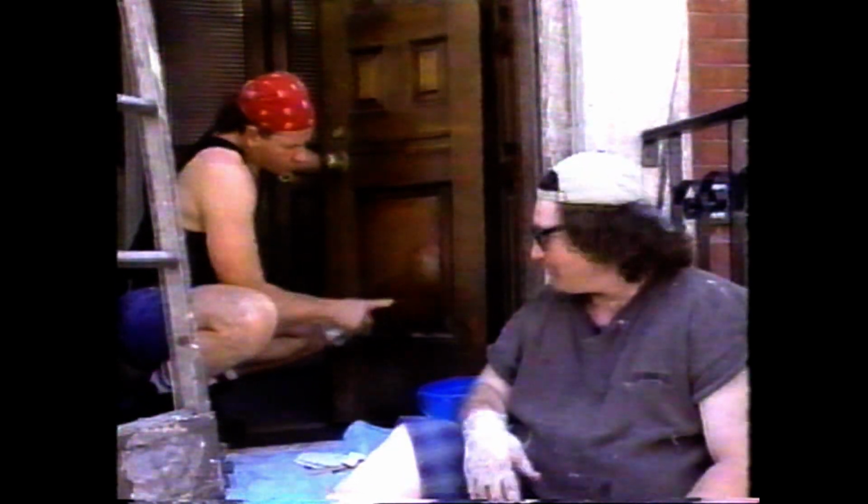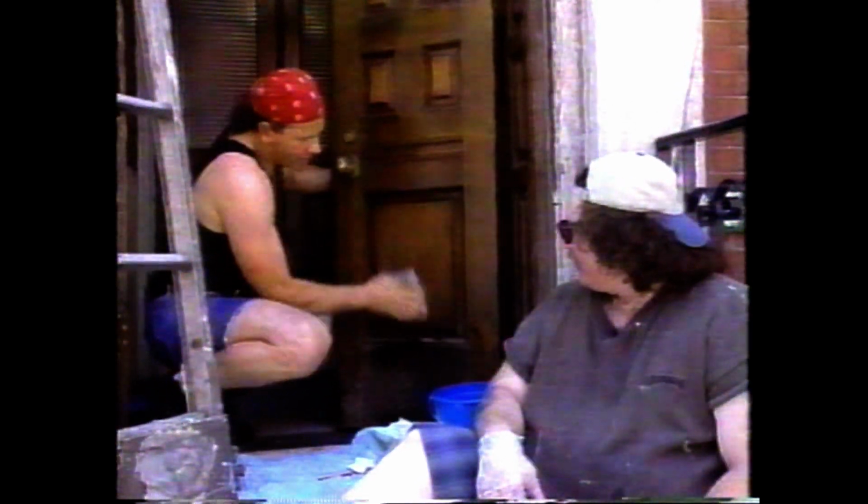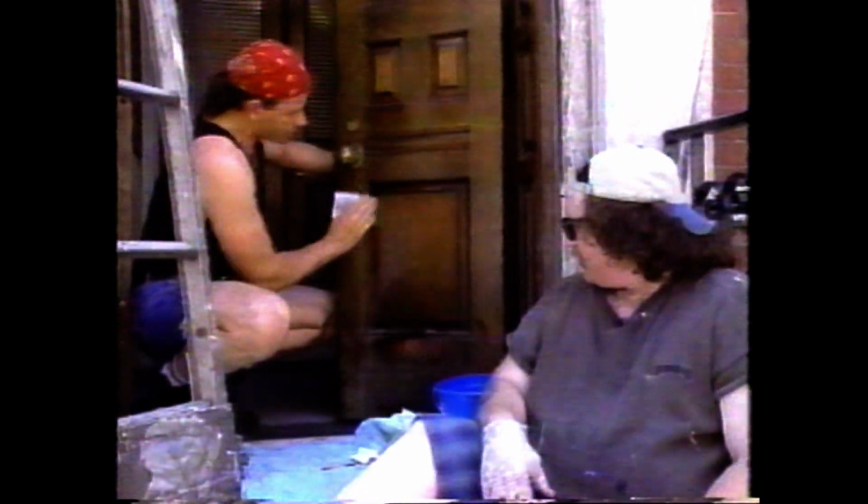See, these doors aren't big enough for both of us to work at the same time. It removes it, but you're going to sand this panel. That's all you have to do, really. You don't have to go crazy with the sanding because the varnish is still good on here.